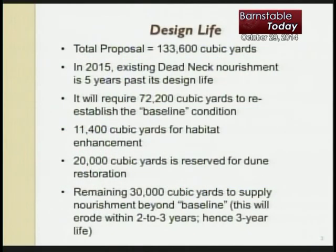As we talked about, 133,600 cubic yards is the proposed amount. And basically, the anticipation is that the project will be done in the winter of 2015, 2016. So we're looking at 5 years past the design life of the previous nourishment project. Understand that over the last 5 years, that beach has been eroding at a little bit over 14,000 cubic yards per year. And that's from measurements that we've been surveying this beach over, since 2000.